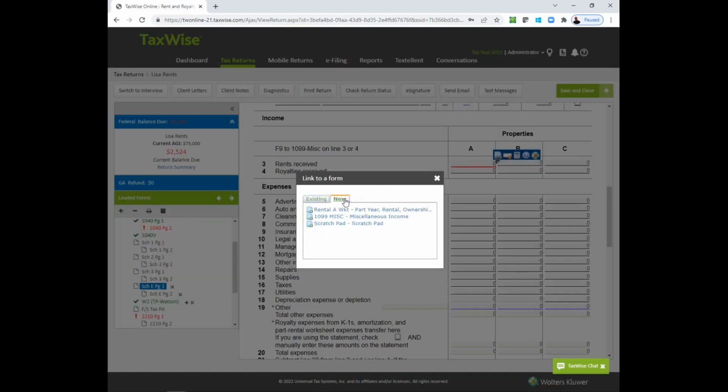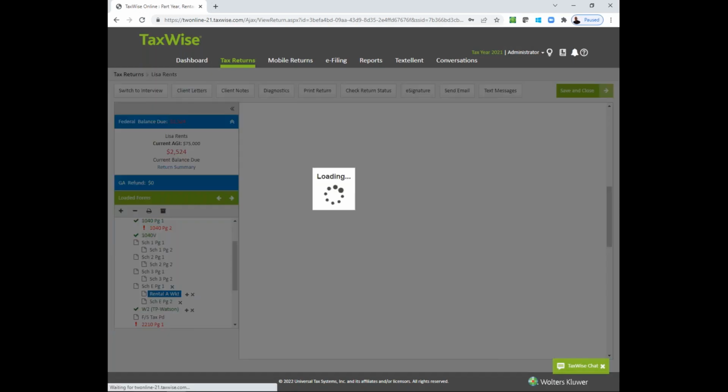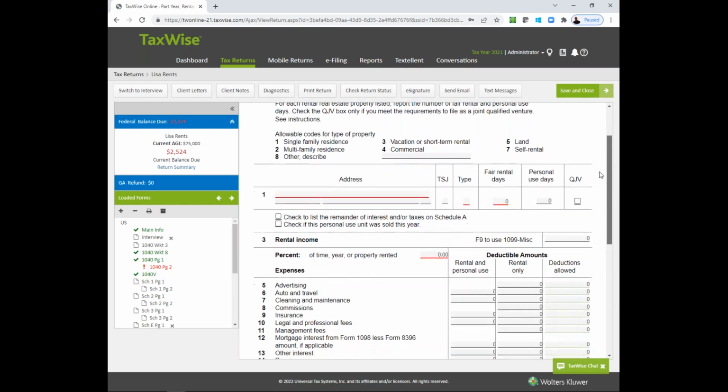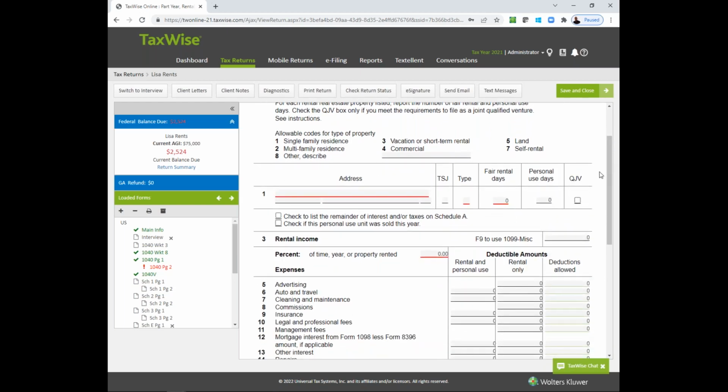And when I click over here, it's called the rental worksheet, right? And what the rental worksheet does, it really simplifies the process. So let's say hypothetically that the client didn't rent out all of their home, or maybe the client lives in a duplex and they're renting out the first floor and they live upstairs or something like that. TaxWise will allow you to put that percentage of time that the property is rented, and it will calculate what that exactly is.